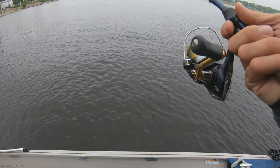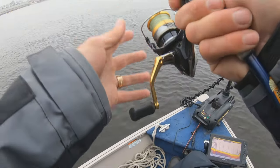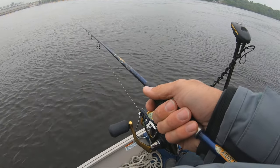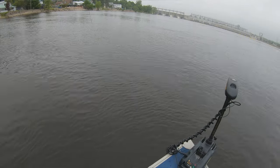Maybe jigging the bottom seems to be working better than the drop shot. I gotta catch me a drum here. I've never caught a drum. Didn't I catch one already? I got a little one, didn't I? Or no, I had that beast and lost it. That's great.